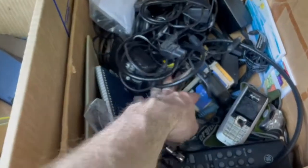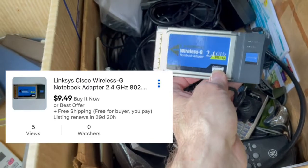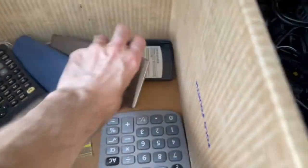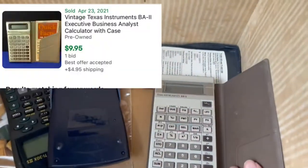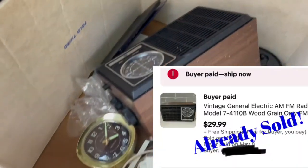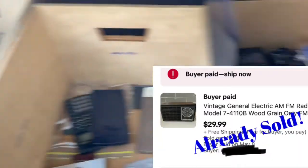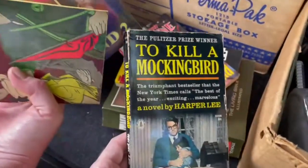There's some phones, some remotes, some wireless notebook adapters, and then we got some cool calculators. This is real vintage TI. Show that over there. And then a bunch of clocks. A lot of West clocks, which is a good brand to look out for. $3.